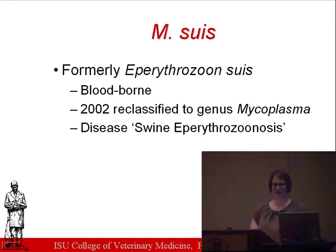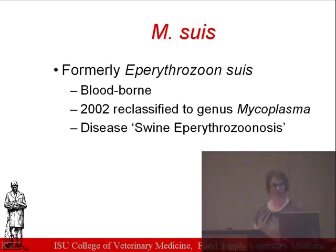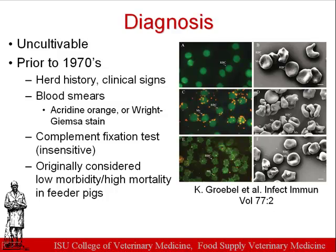So this brings me back to Mycoplasma suis. It's formerly known as Eperythrozoon suis, and the disease is still called eperythrozoonosis, which is interesting. It's a bloodborne pathogen. In 2002, it was reclassified to the genus Mycoplasma, and it's an uncultivable organism, so it's only passaged in splenectomized pigs.